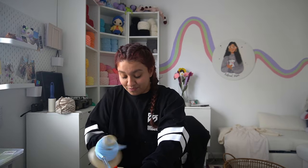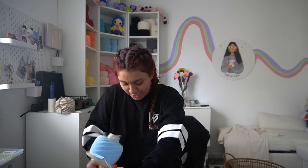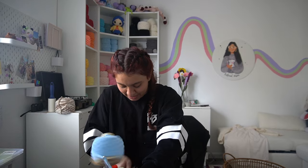I didn't used to like working with sparkly yarn. I didn't like the look of it, but then I realized it's not about me, it's about what people like. And people love sparkly yarn, like baby blanket sparkle. And now I've kind of transitioned into liking working with it. I like the way it makes things look. So yeah, just my little tidbit there.